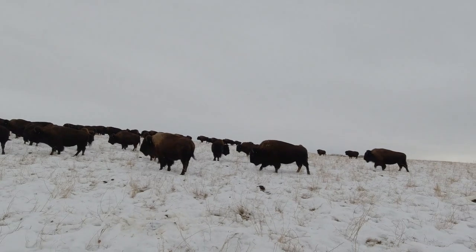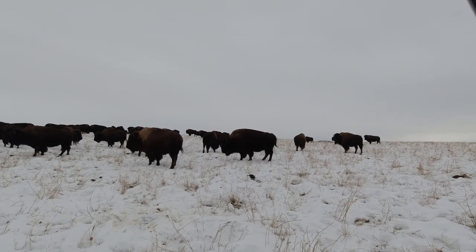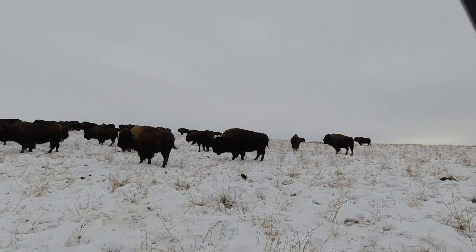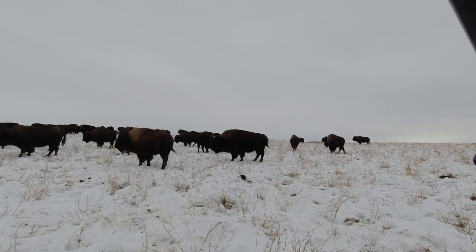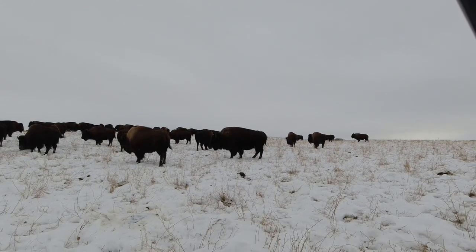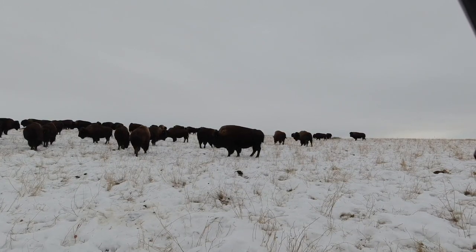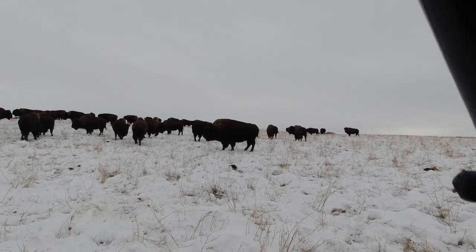She's 27, so she was pregnant this year according to the vet, so she does look like she's got a good belly on her, so hopefully she pulls through, because she's a beautiful cow. She weighed 1,700 pounds, I think. Massive cow, actually. So hopefully she comes through and gives us a nice calf for her.